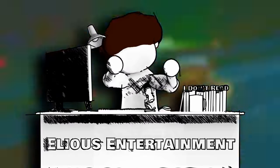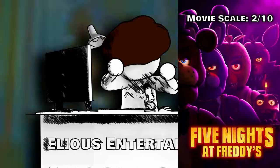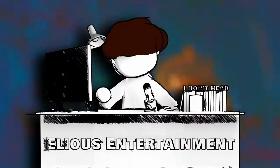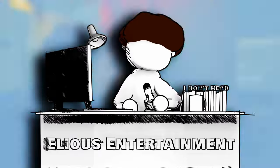So, at the end of the day again, I'd say that the FNAF movie is a bad movie, but an amazing adaptation. So, film versus adaptation. By now you might have noticed that you can have one or the other, but it's very difficult to have both.